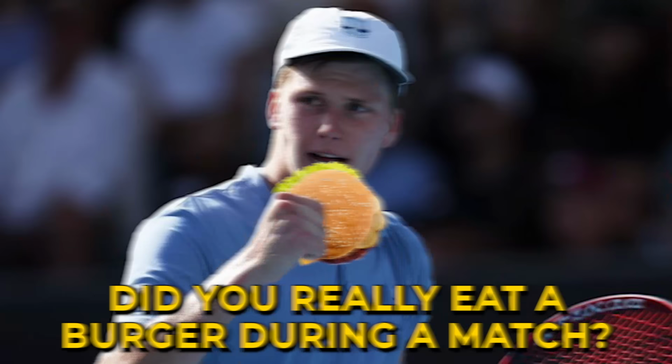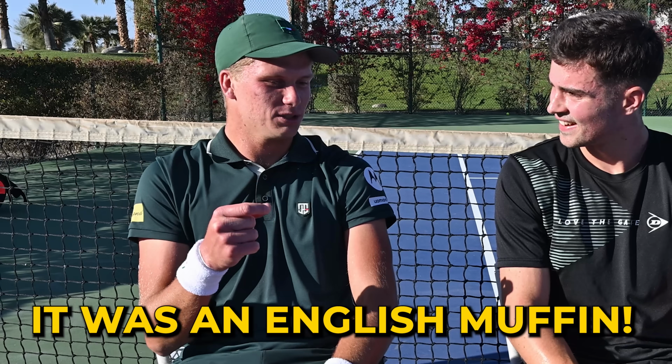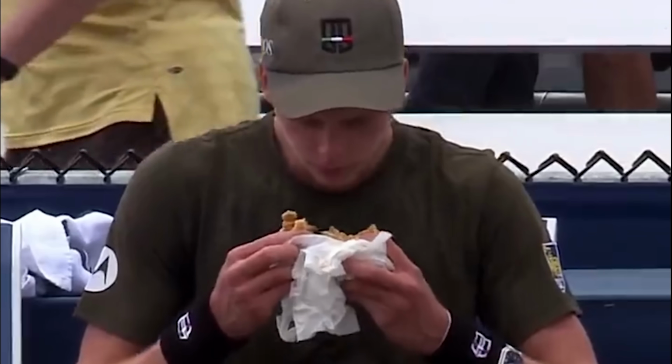You know? My coach told me the other day when I was practicing that he saw you eating a burger during a match. Is that true? No, it wasn't a burger. It was an English muffin with peanut butter and honey in there. Is that just carbs, like just during the match? It's just carbs. It's just carbs to keep you going.